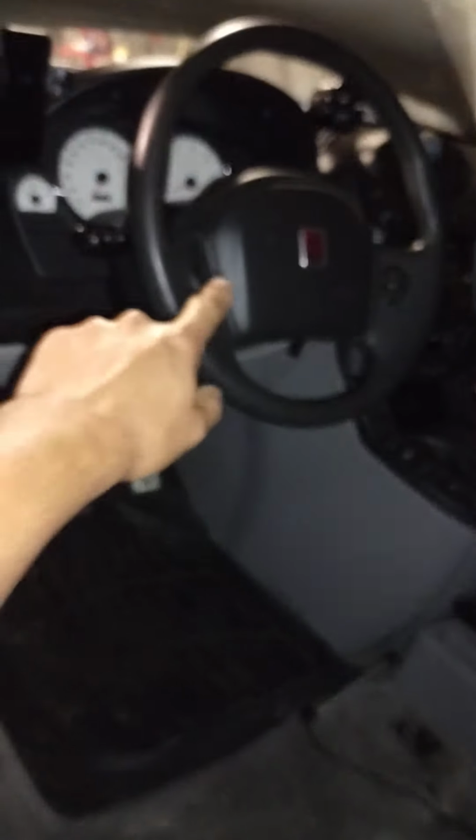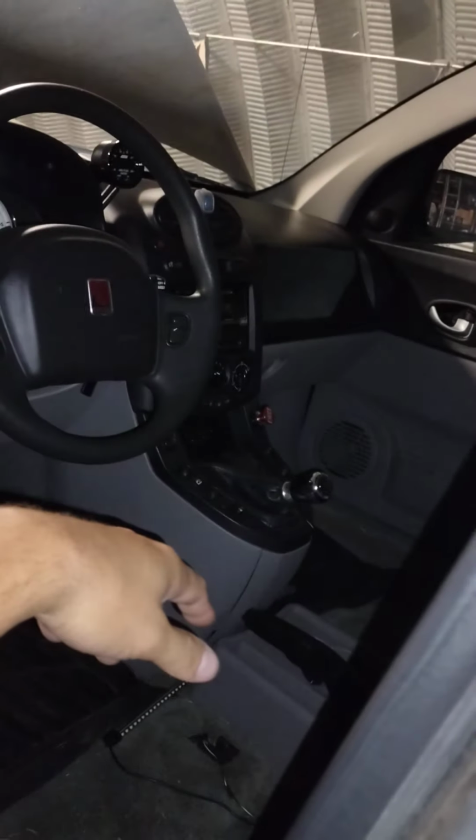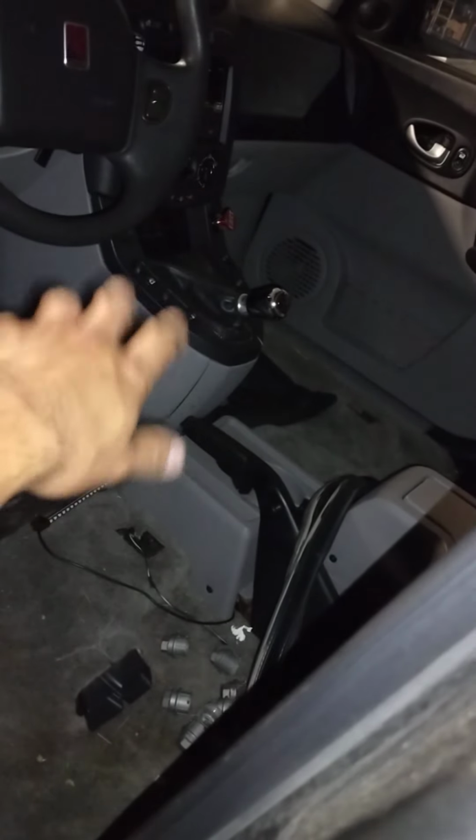So, the main differences between these two vehicles is just the interior design. You see, this one's got the hard plastic door panels, and it's got the very Saturnish steering wheel. And they're common to see with this really hard plastic gray interior. These are the most common ones because they made them like this from 02 to 05. So that's what that is.